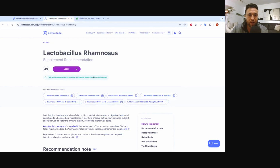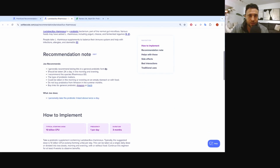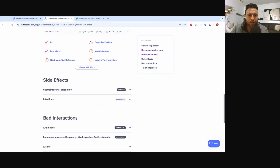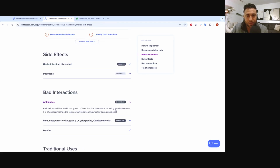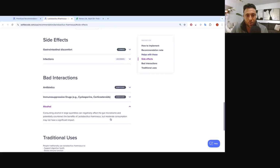If we go to the page itself, you see we can click on each individual combination that was studied. My notes: typical starting dosage is 12 billion CFU, one time per day, for 3 months. Side effects: gastrointestinal discomfort, common. Infections, uncommon. It can cause infections, particularly in people with weakened immune systems. Antibiotics can kill or inhibit the growth of Lactobacillus rhamnosus, reducing its effectiveness. Okay, that makes sense. Consuming alcohol in large quantities can negatively affect the gut microbiome and potentially counteract the benefits of Lactobacillus rhamnosus, but moderate consumption may not have a significant impact.